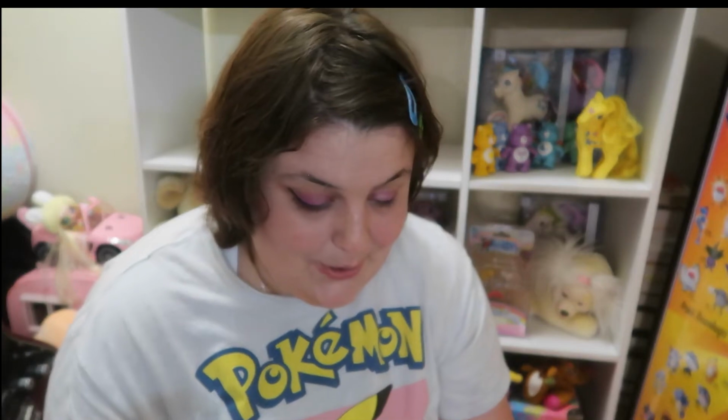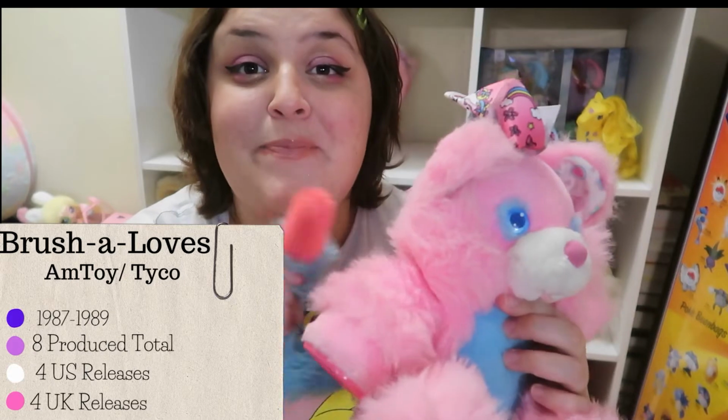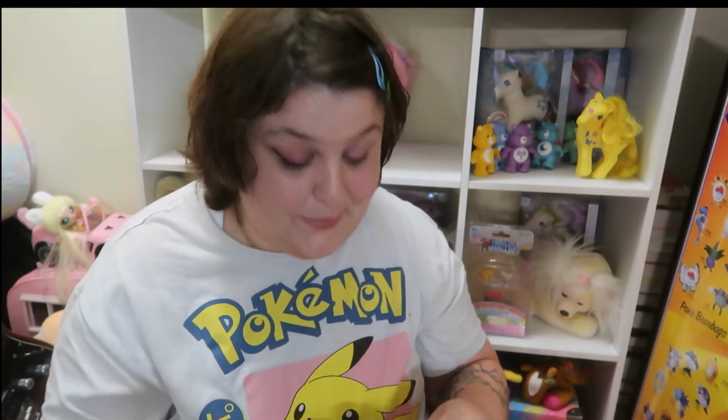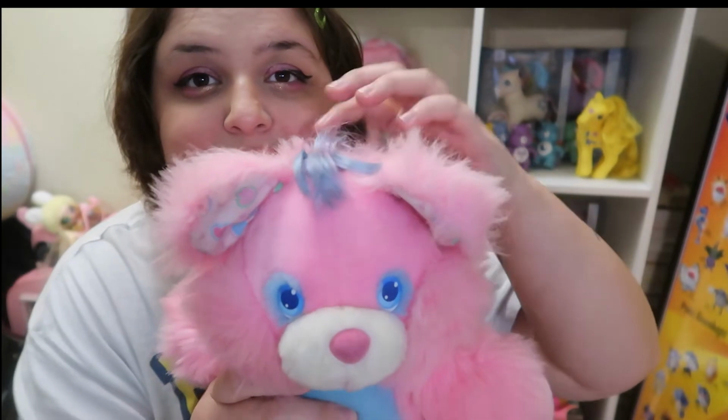Let's talk about, oh, you've probably been waiting for this one. Fresha Loves! So Fresha Loves have their brush on their tail, so you can brush their hair. There's a mirror on one paw, and the Fresha Love symbol on this side. Mine has this little bow, and let me take her bow out so you can see her hair. I know that I'm gonna get bows for all of mine. This is the only one I have in my collection, but I would like the main 4. So here's her little tuft. She's so cute.